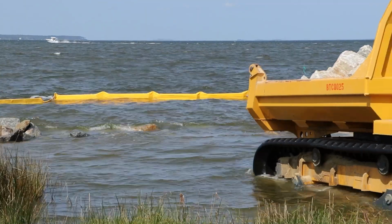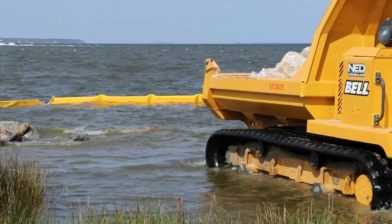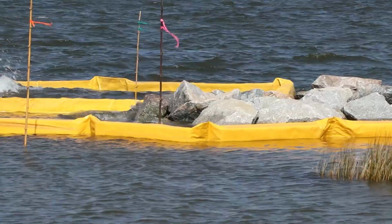So it's a low-profile sill with shallow slopes on both sides. So it kind of works with the wave energy. It absorbs a lot of the wave forces, but it allows water to run through still. And on a windy day as construction nears completion, scientists say you can already see the structure is working.